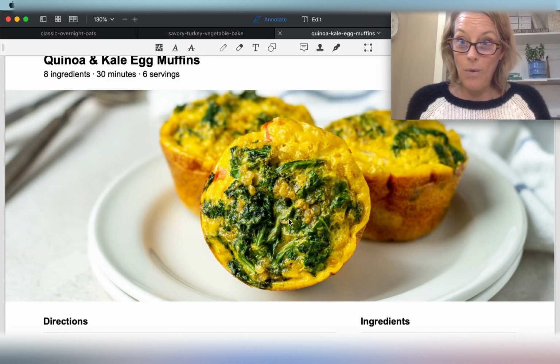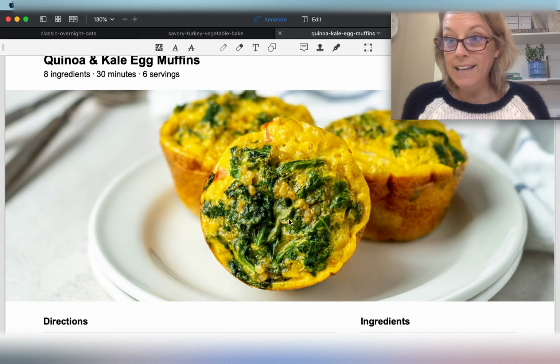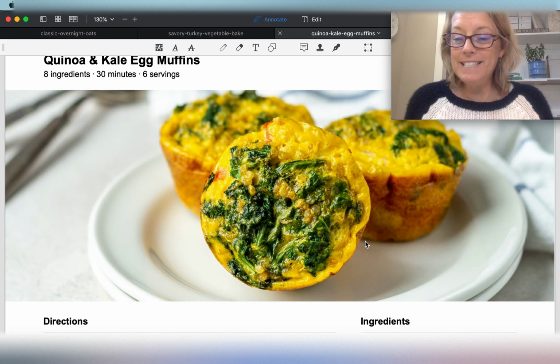When you're buying high quality eggs and cooking them correctly, they are a great source of protein. They're also a great source of choline, which is great for your brain health. They're obviously easy to make for the most part, and they have staying power, right?